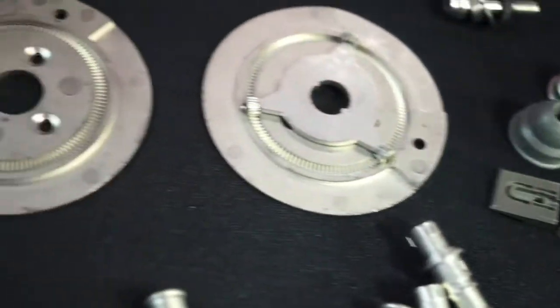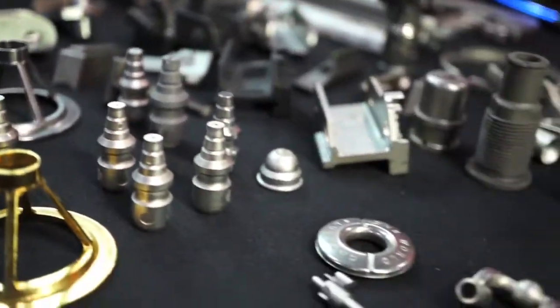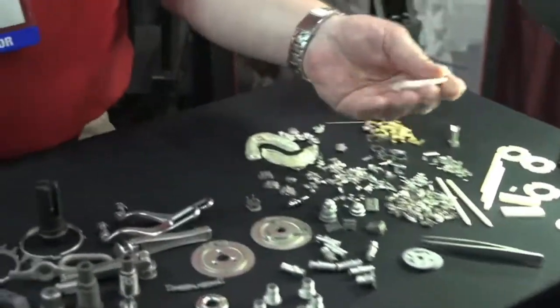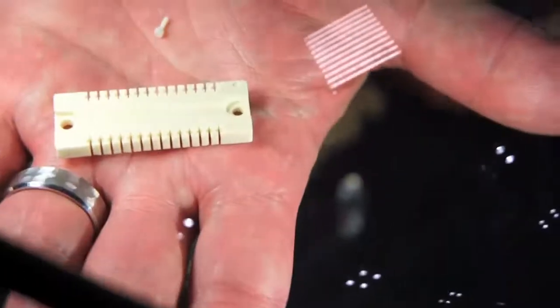Casting has a much higher porosity than metal injection molding or ceramic injection molding, and our part's a lot less porous. As far as finish machining and finish features afterwards, we can plate the parts, we can polish the parts, we can weld them, we can heat treat them, we can black oxide coat them. Here's some ceramic parts. Basically, the ceramic parts are inert. They're used in a lot of electronic type applications.